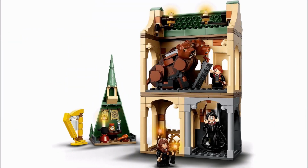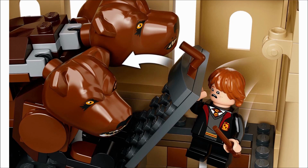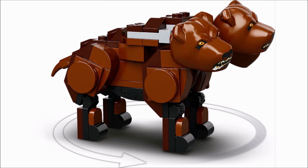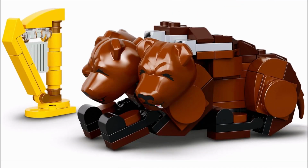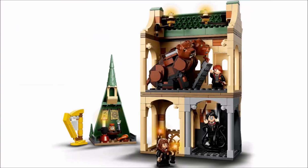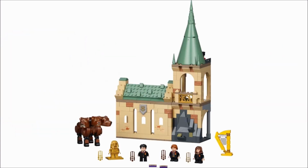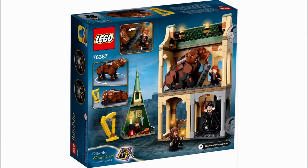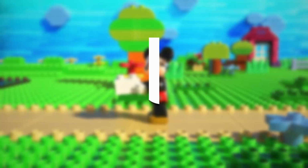And then, of course, one of the main attractions of the set is Fluffy right here, and you can see the heads look pretty decent. I have heard some complaints about them with some of the expressions on them, and I've seen quite a few memes surrounding them as well, but I think that it still came out looking alright, so I do like them overall, and I think this is a pretty decent set. It is one that I do want to try to get to kind of complete this new Hogwarts, and I will give you a hint, you will be seeing more of these, of course, on the list later on, but for now, that's all I have to say for the Hogwarts Fluffy Encounter.